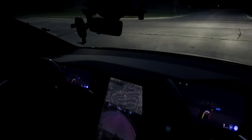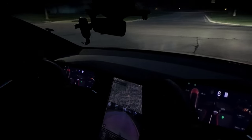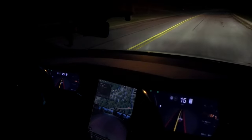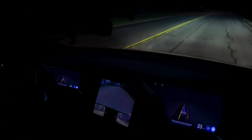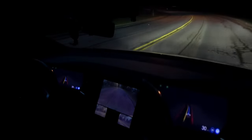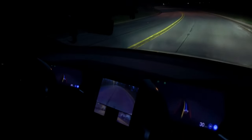Why are we going straight? I don't want to go straight. It's not even navigating to my house. It's just going. Let's try again. Maybe it's something to do with navigation. Now let's try again. So we're going back down the road where we first saw the Domino's car when it first passed us.